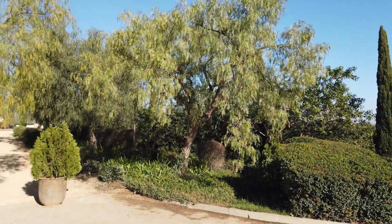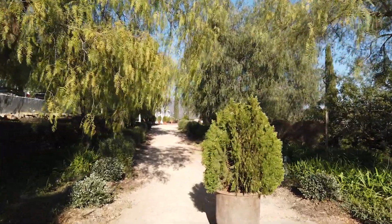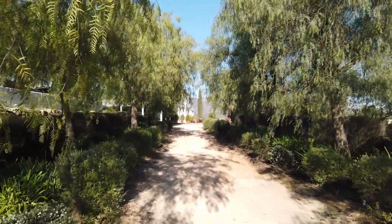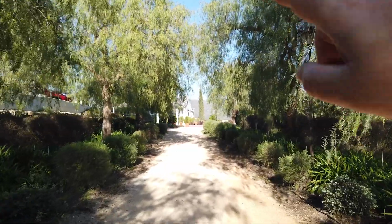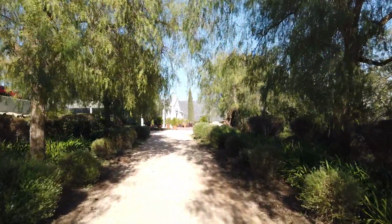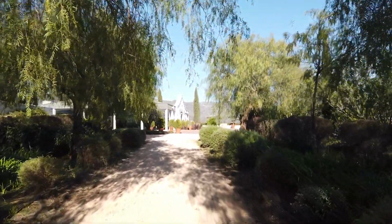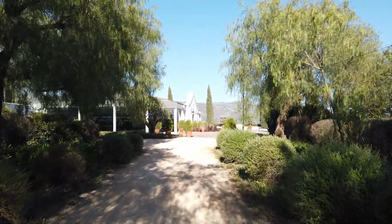Anyway, this is where the actual reception for the wedding takes place. So let's take you through. Again, all of this along the side is all in flower in the summer. It's starting to flower now as we're in spring. And along we go.